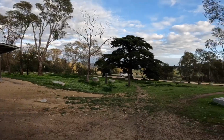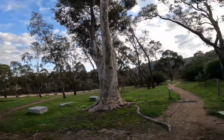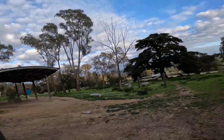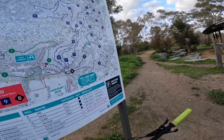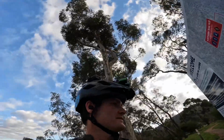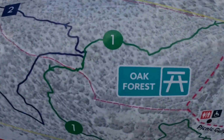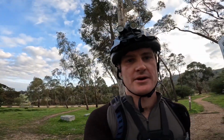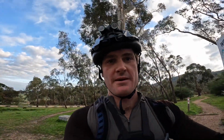This is the main trail hub. That's where I camped out, where the ute is down there. But the better option would have been to drive down that road a bit further to the oak plantation, and that's it there, the oak forest. And there were people camping out there, and it looked way better than where I was. So if you're coming out to camp, head there.